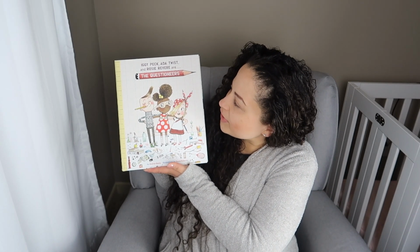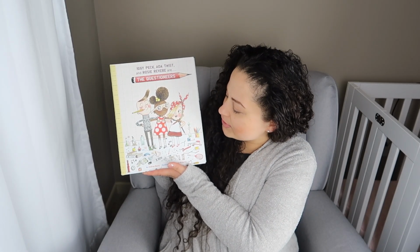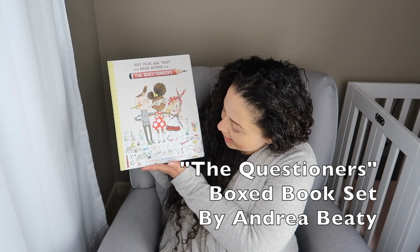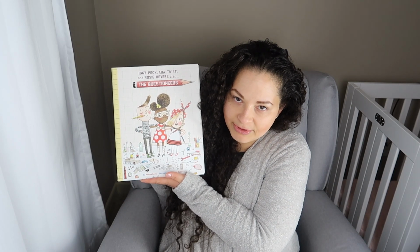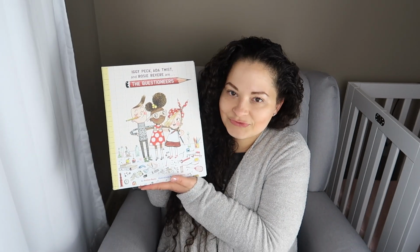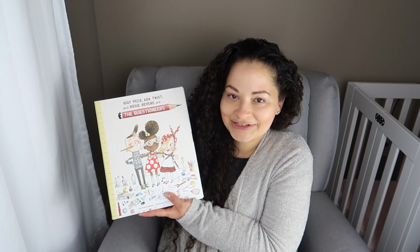First, I want to show you a gift that's for everyone to share, mostly at this point for my big 2, but eventually it will be for the little one as well. This set contains 3 books: Iggy Peck Architect, Ada Twist Scientist, and Rosie Revere Engineer. They're all by Andrea Beaty, and we have had some of these books from the library before, and my kids love them. They're really cute stories, really nice illustrations, so it'll be nice to add all 3 of these to our collection.